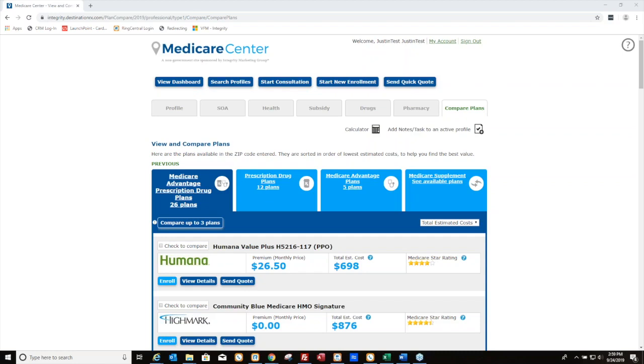Next question, if SOA application is held on MedicareCENTER, does the agent also have to hold the electronic paper documents for 10 years? Nope, totally separate. MedicareCENTER does everything for you, thus eliminating all of the paperwork.